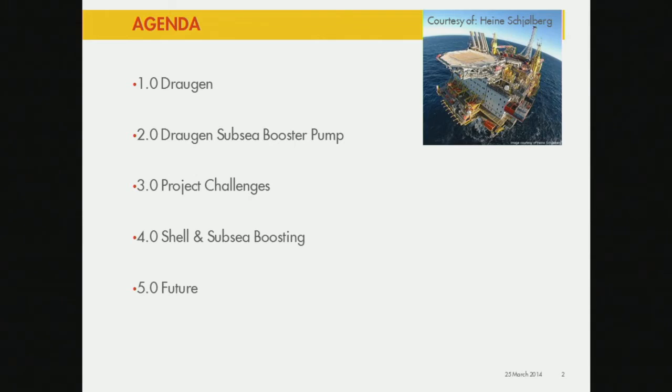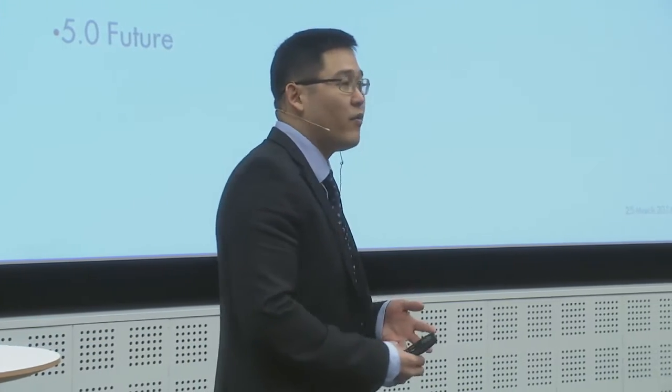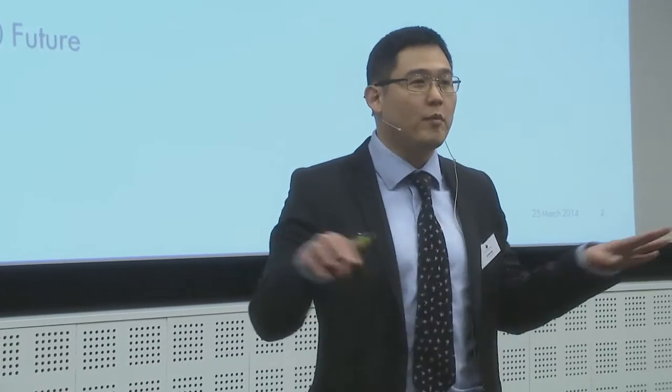I'll give you an overview of what a subsea pump looks like. I hope that everyone here will be able to find the subsea pump in my presentation. It's not easy to find in the midst of all the equipment. I'll give you a few of the challenges that we've had throughout the project, and standardization. Next, I'll give you an overall view of Shell's view on subsea pumping from a global perspective. Shell does operate in many fields around the world, and I'll give you a few of what we think and which direction we are going for the future.